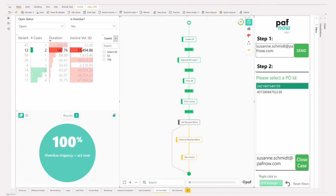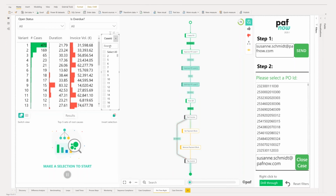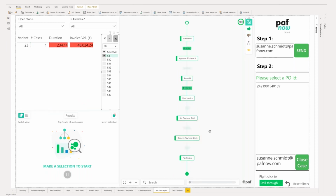Let's reset the filters here and then search for this one. So you have seen that this was briefly empty. I will check for this one, case 53, just to prove to you that it finally is closed. So you see what was yellow before is now green, and it was executed just right now.